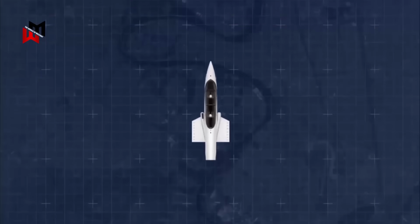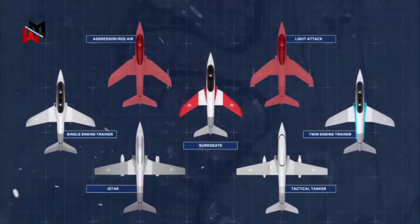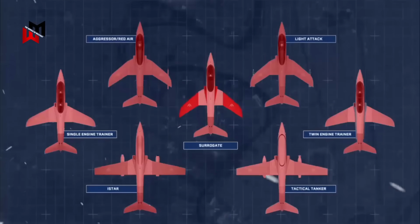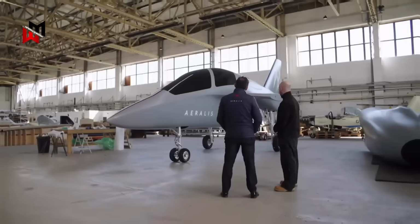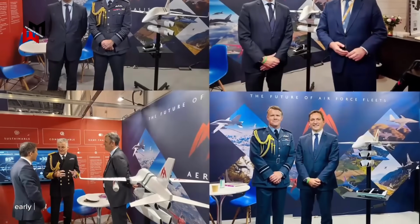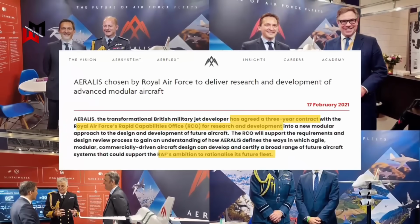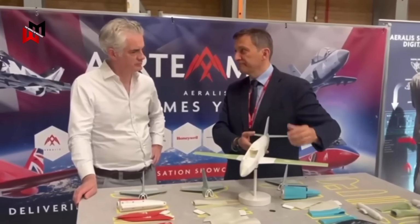This means the same airframe can be transformed into 7 different forms, such as light attack, aggressor, twin-engine trainer, surrogate, single-engine trainer, ISTAR, and tanker, all from one platform. Development began in the early 2010s and is supported by a 3-year contract from the RAF Rapid Capabilities Office, signed in February 2021. Aeralis is poised to transform Air Force operations with cost savings, adaptability, and cutting-edge technology.